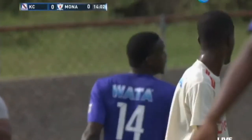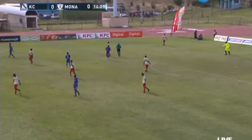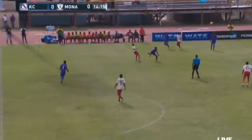It's not a fast pace today, the game, and maybe it's reflective of the fact that both these two teams are comfortable into the next round. Kingston College certainly show the intent that they want to continue their winning ways.